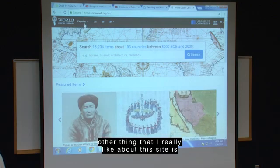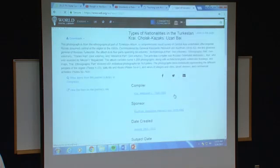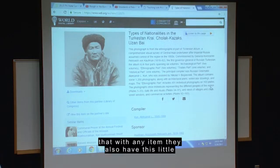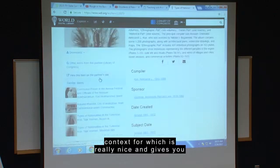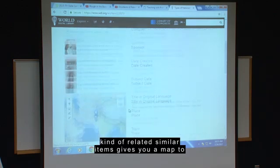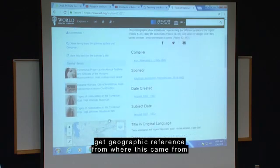The other thing that I really like about this site, and I'll just click one here, is that with any item, they also have this little short paragraph description that gives you some context for it, which is really nice. And it gives you related similar items. It gives you a map to give you a geographic reference from where this came from.